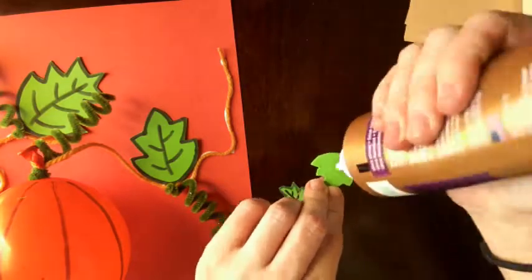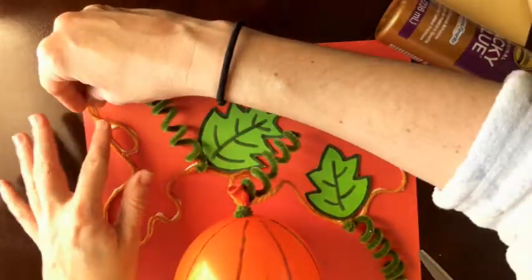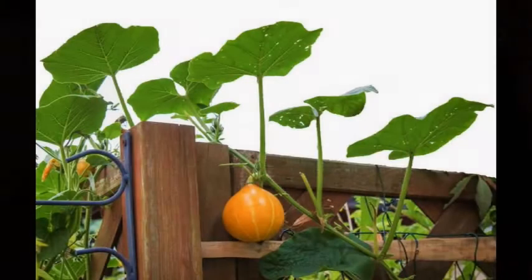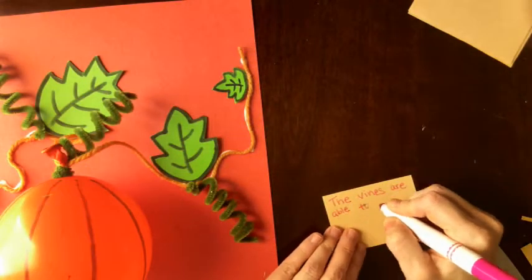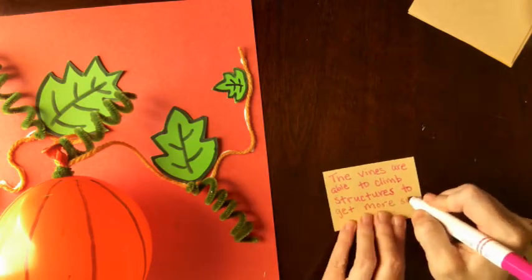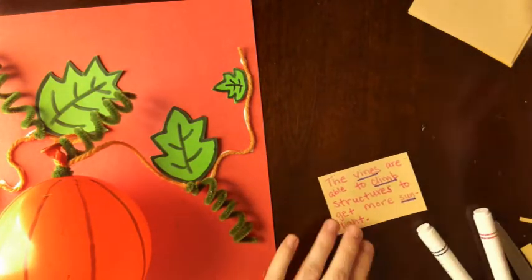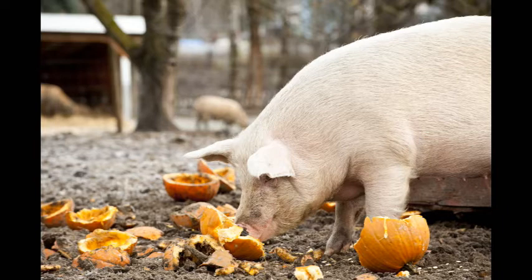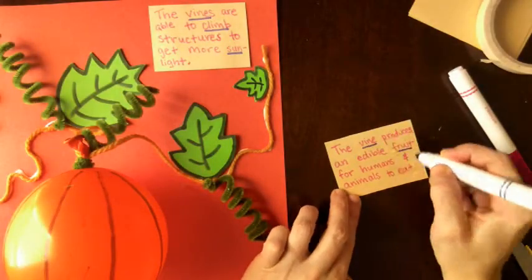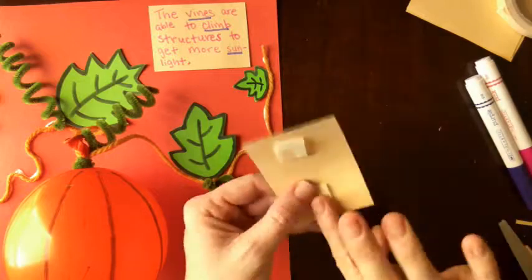Now I didn't include it here, and that's okay, but let's take a look at the vines. Because the pumpkin plant needs a lot of sun for it to survive, those vines are able to move and climb wherever they need to in order to get the correct amount of sun. And the vine itself produces an edible fruit, also known as the pumpkin, and there are certain animals, or even us as humans, we take that pumpkin and we eat it and consume it.